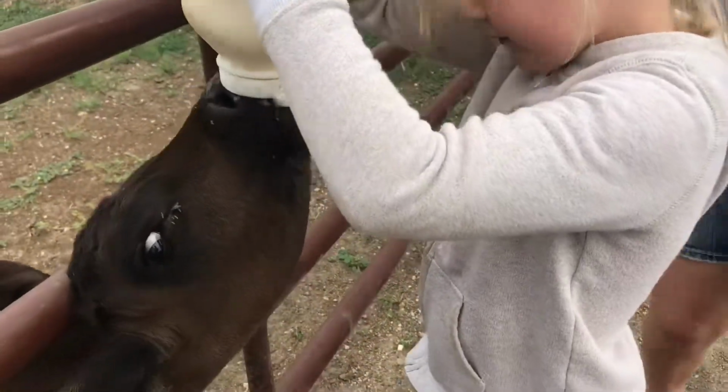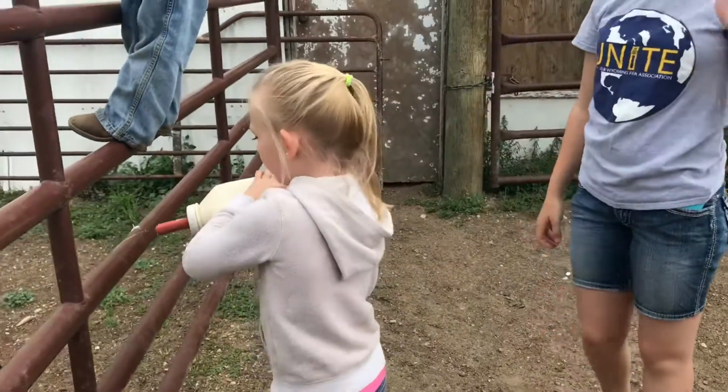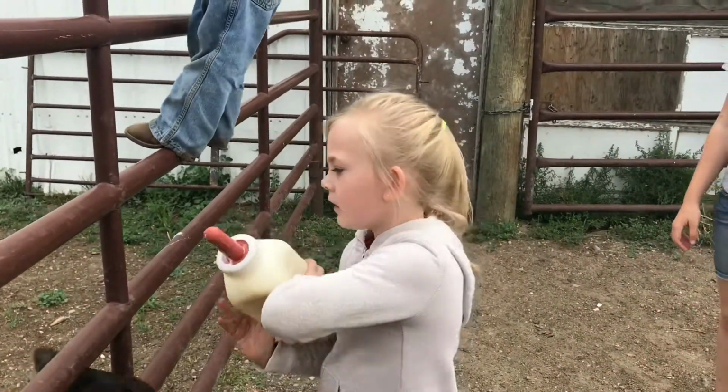Here, let's get some air into it, Molly. Why do you have to let air into it? Because to get hard to suck? Otherwise you can't suck it.